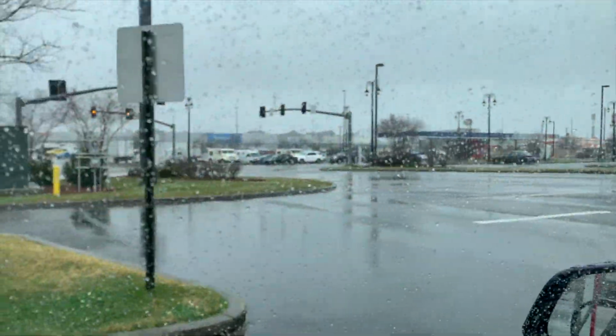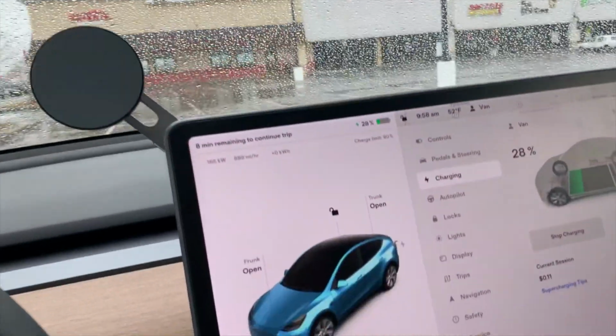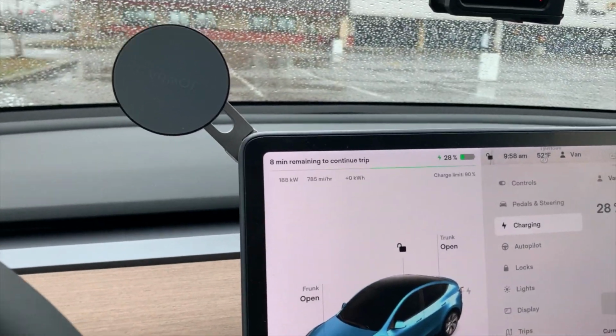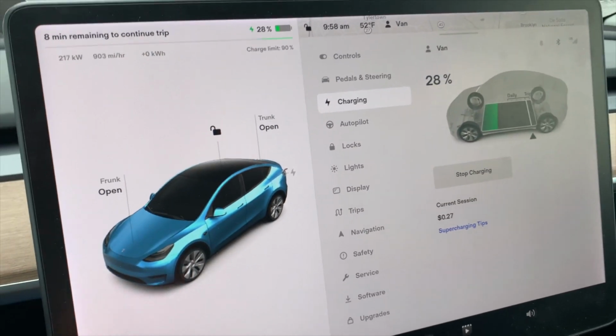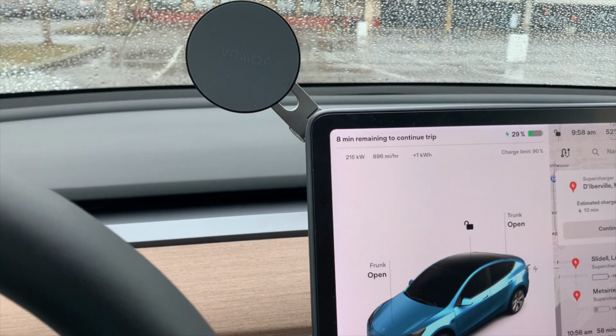Isn't it a lovely morning here in D'Iberville, Louisiana? Or Mississippi, I think. Yeah, because we're just past Biloxi. Got here with 28% state of charge, which was predicted. Ramping up. This is a 12 stall V3 install.